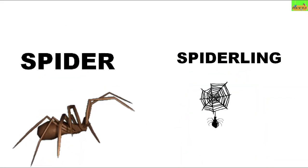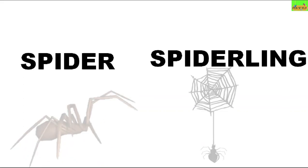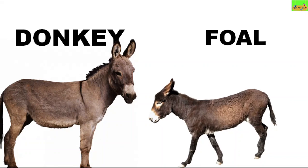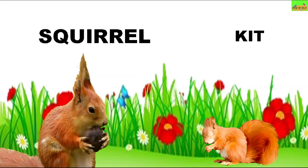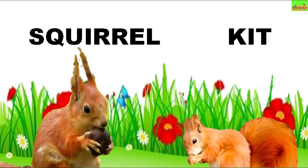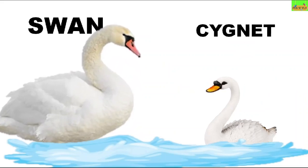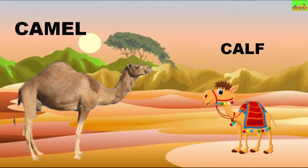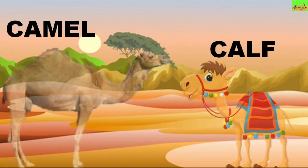Spider. Spiderling. A baby spider is called a spiderling. Donkey. Foal. A baby donkey is called a foal. Squirrel. Kit. A baby squirrel is called a kit. Swan. Cygnet. A baby swan is called a cygnet. Camel. Calf. A baby camel is called a calf.